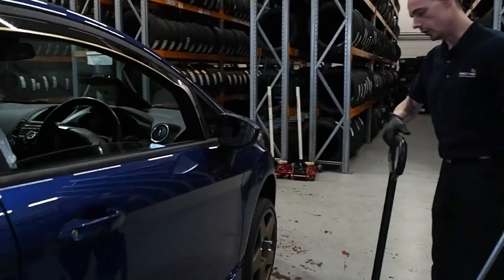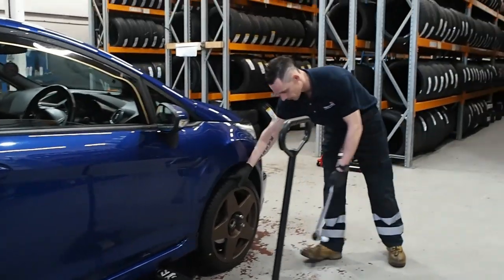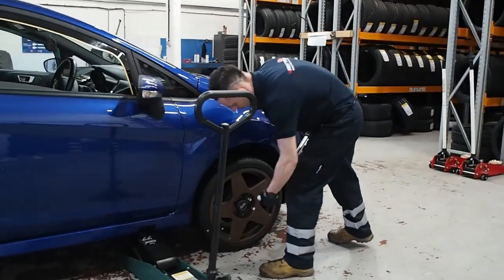Obviously, before you do the torque setting, you always take the vehicle slightly down so it's on the ground. And then obviously, you torque it up.